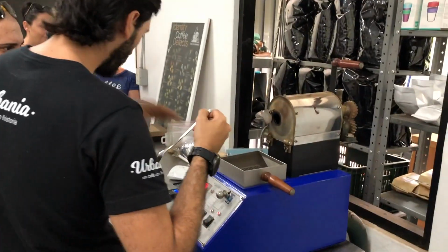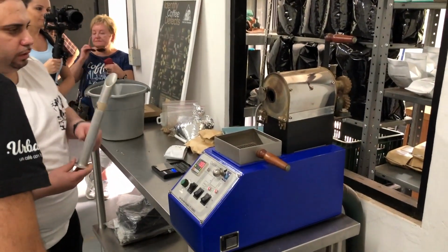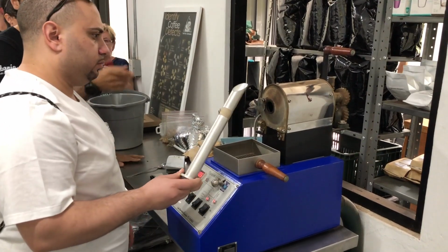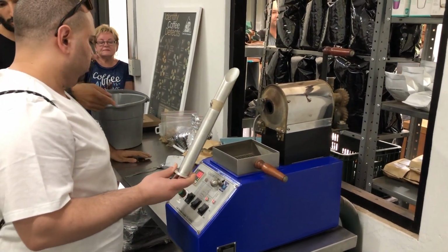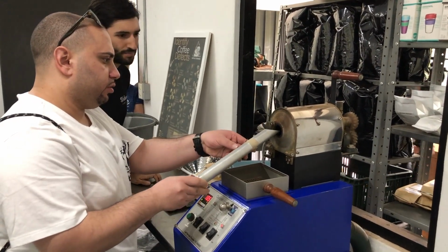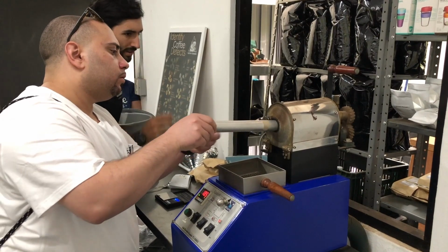When you put it in, I'm going to start the timer. It has to start at 200? This one, because it's a smaller quantity, I'm going to start at 185. Just a bit. Yeah, and just wiggle it softly.